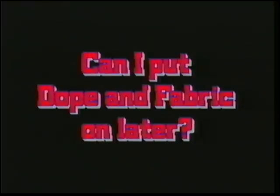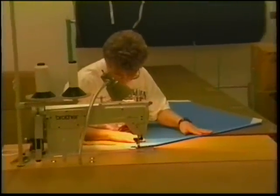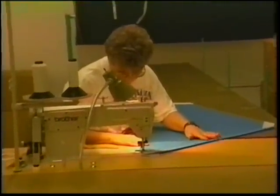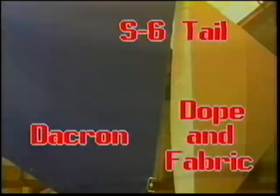Where can I get new skins when it's time, and can we put dope and fabric on later? What types are recommended? We can supply you with a new skin, or any good sail loft can take the old skins and sew new ones. If this is not possible, dope and fabric retrofit kits are being made available for most models. We use the same process as Stits on our dope and fabric planes. The brand of fabric is Cooper Superflight. We have found this to be a superior material for our aircraft.